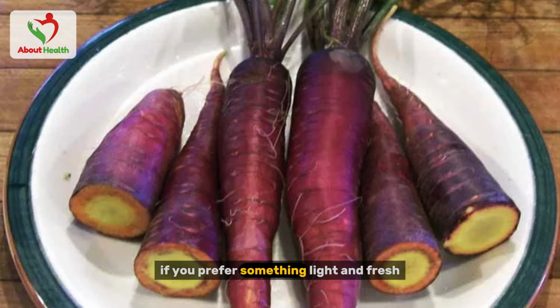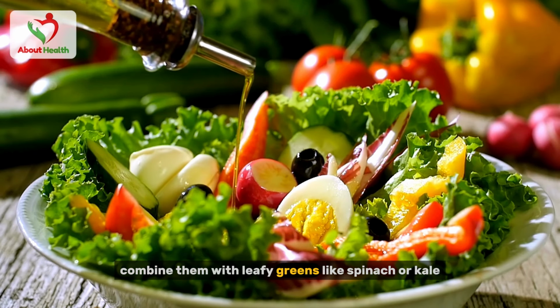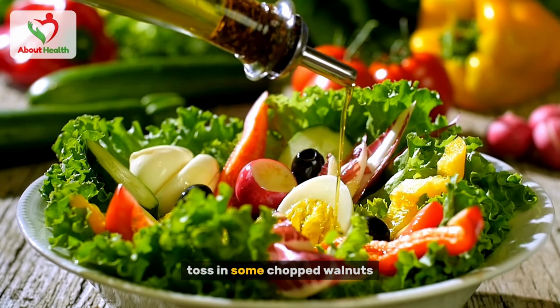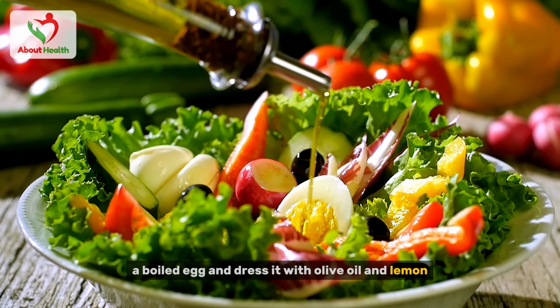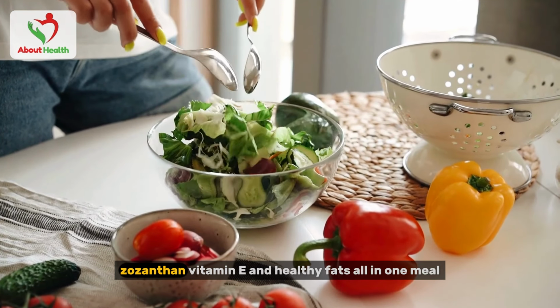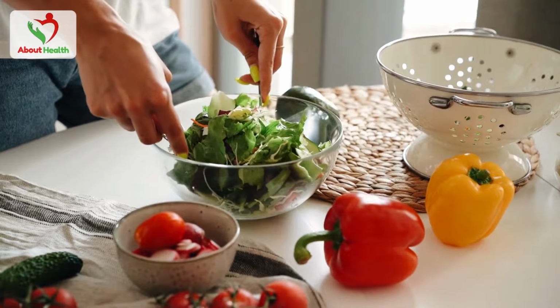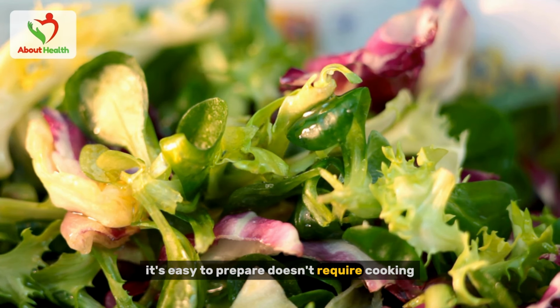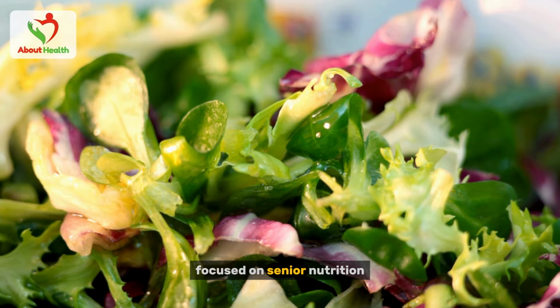If you prefer something light and fresh, shredded purple carrots are a great addition to salads. Combine them with leafy greens like spinach or kale, toss in some chopped walnuts, a boiled egg, and dress it with olive oil and lemon. That simple mix gives you a powerful dose of lutein, zeaxanthin, vitamin E, and healthy fats, all in one meal. It's easy to prepare, doesn't require cooking, and fits beautifully into any routine focused on senior nutrition.